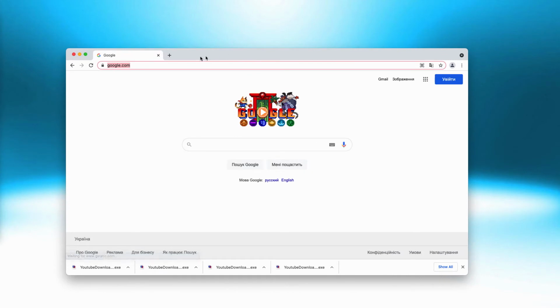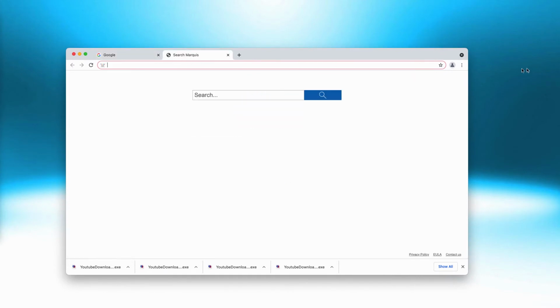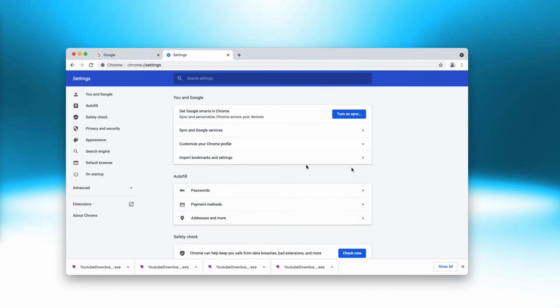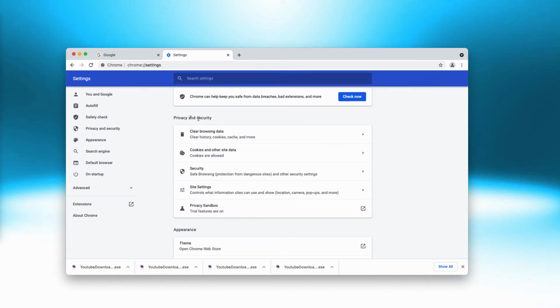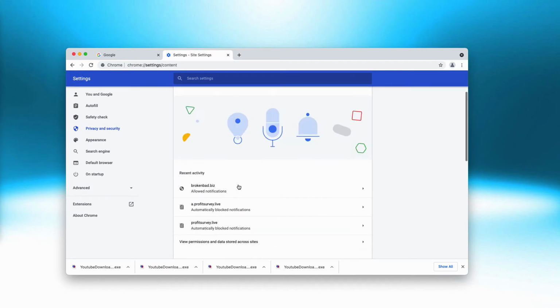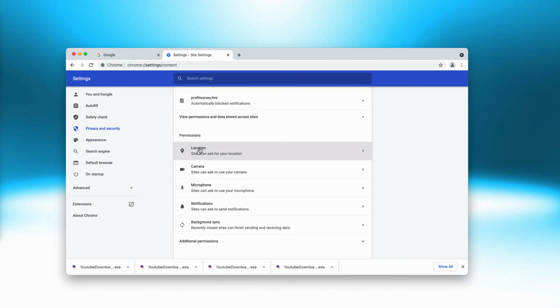And now I'll explain how it can be done manually. Go to the menu of Google Chrome, click on Settings, scroll down to the Privacy and Security area, choose Site Settings, and now go down to the page that says Notifications in the Permissions area.